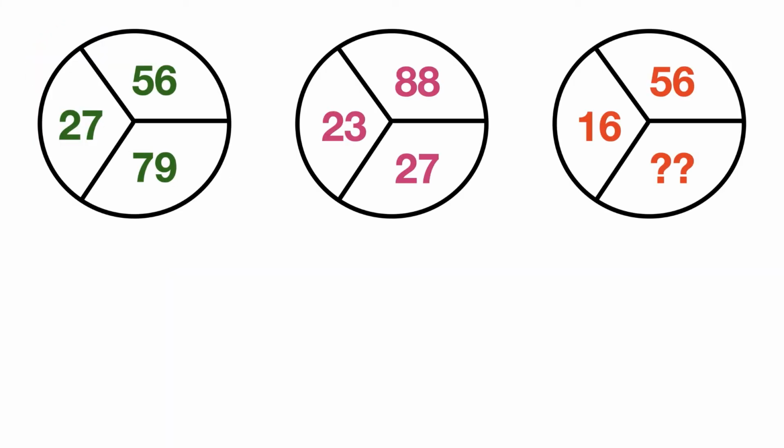There are 3 circles presented here. There are 3 numbers embedded in each circle. We are supposed to find the missing number in the third circle. Observe the numbers carefully and there is a relation between the numbers. Can you find the missing number?